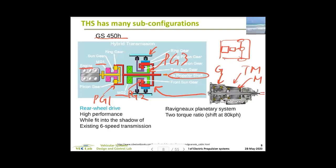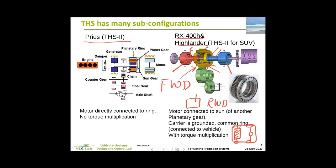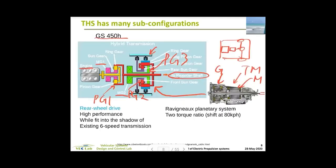So what they did was they added one more PG here. One more PG here. To amplify torque and optimize component operation. Okay. By adding the second PG, they can actually have more design freedom, right? So they can optimize driving performance and fuel economy. But that wasn't enough for high performance vehicles, such as rear wheel drive vehicles. So what they invented was they added one more PG, and then they added this clutch.